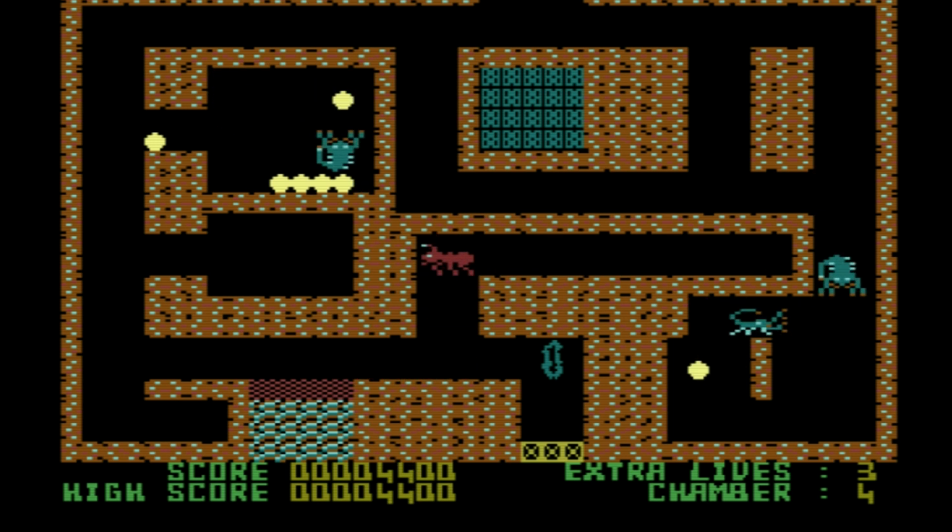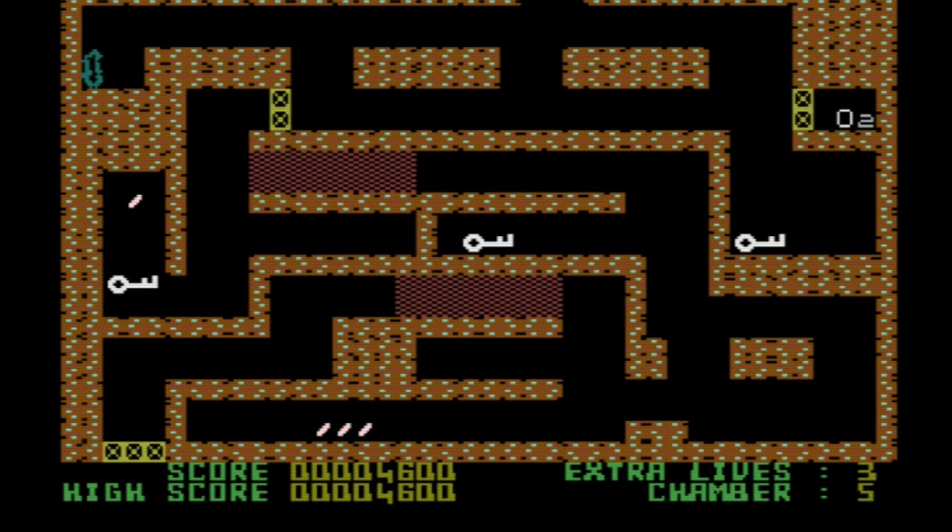The mazes are inhabited by, I think, the scorpions, and they can be a bit of a bugger because sometimes they'll just go up and down. They won't let you get to where you need to go, and you'll have to hang around a little bit, or they'll chase you down. Yeah, it's just a lovely little game that I've got good memories of.